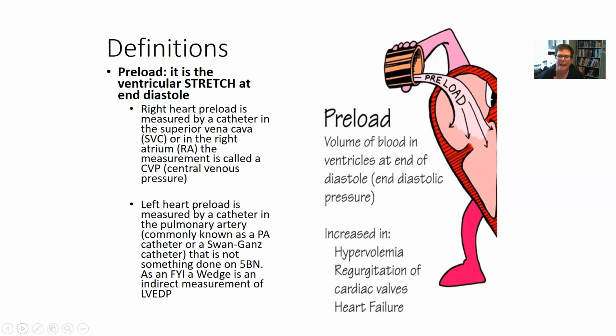So if you are at the end of diastole, just before you're going to eject your contents, your ventricle is as full as it can be. And so we look at the stretch at end diastole to give us an idea of how full, or how much volume, the patient has in their ventricles. Initially I told you that we think of the heart as two separate organs. So of course you're going to have a right heart preload and a left heart preload.